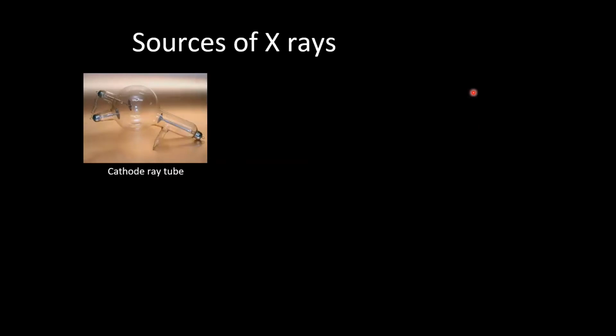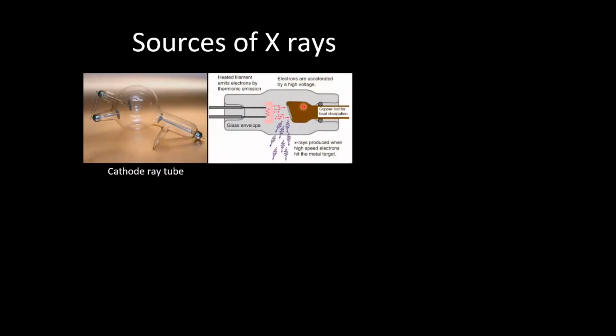Well, there are a variety of sources of X-rays. The most common ones are cathode ray tubes. Essentially, it's a very small electron accelerator, which excites a metal plate, and this metal plate will give off fluorescence X-rays. And this can be used for a variety of techniques. These are used in common X-ray tubes for the medical industry, for diagnostics, treatment, whatever.